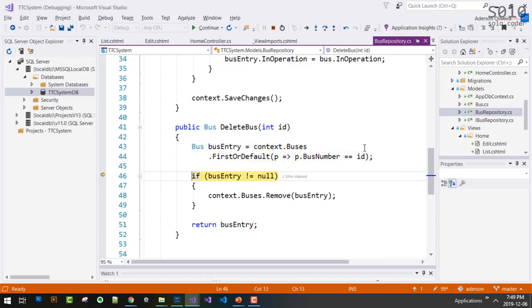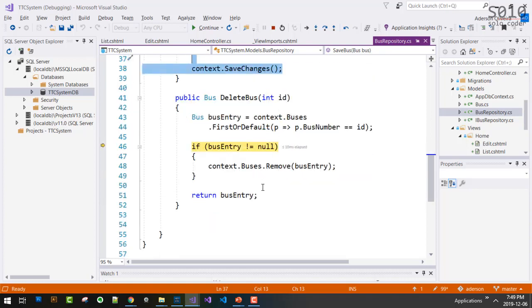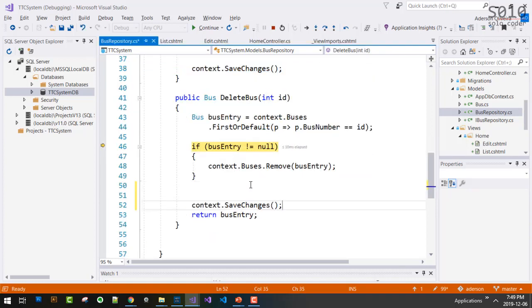Now, ID here is okay. ID is okay. It's filtering. But what is it that it's missing here? What is it? The commit? Yeah, what does the commit? The save changes. So we need to save the changes here. So before we return, we need to save the changes. Because when we remove, we are just removing from memory. We are not committing that to the database yet, okay? So we are missing the save.